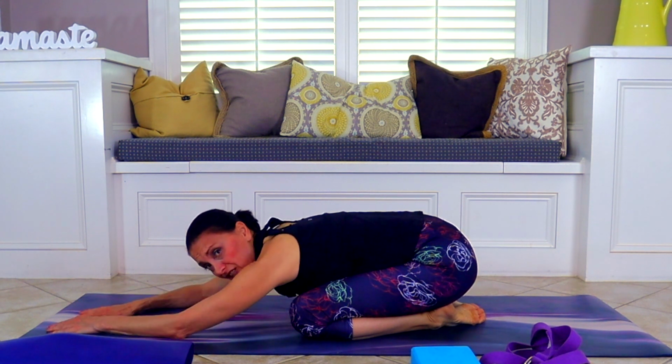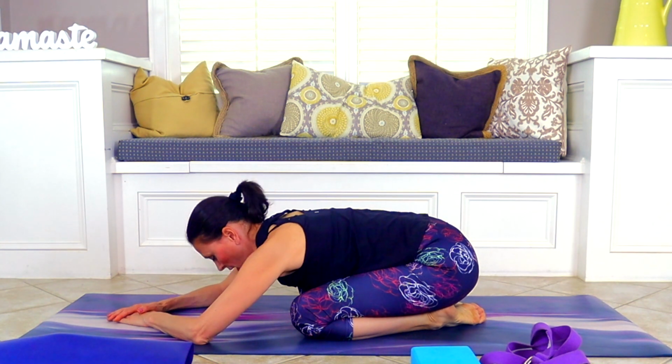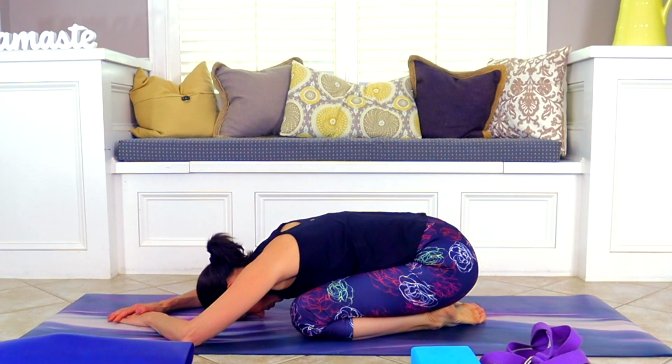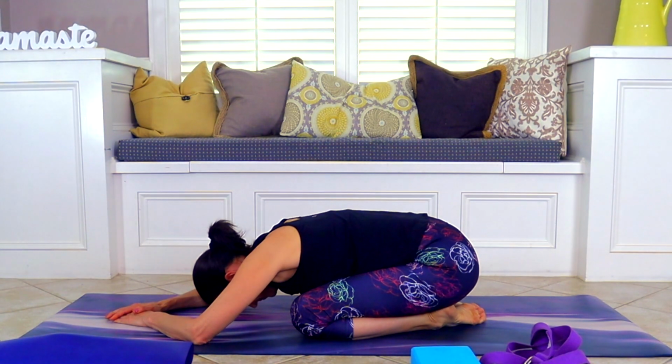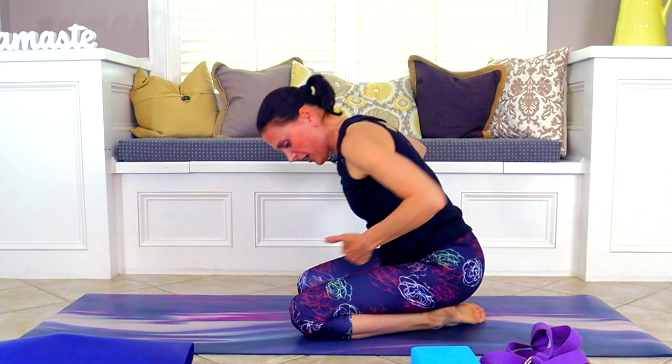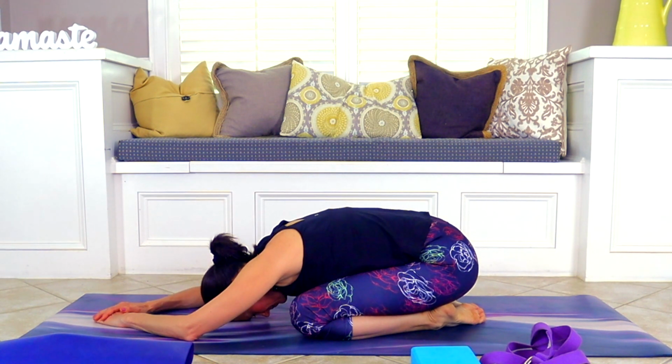Okay, now here in the child's pose, I want you to try the same thing. So I'm going to cue you. I want you to stay in your child's pose, relaxed with your head down. And then inhale. Breathe wide through the ribs. So now you get the feedback. Your ribs are on your legs. Breathe wide. As you exhale, pull the pelvic floor up.